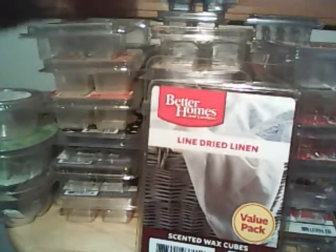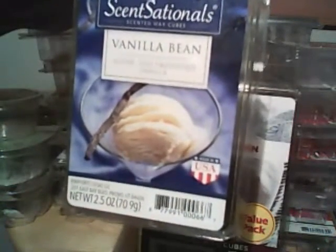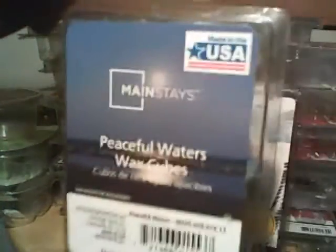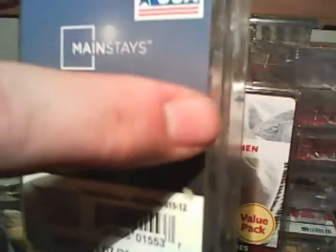Okay, here's one of my favorite vanillas by ScentSationals, Vanilla Bean. Love it. It's a very creamy, strong vanilla scent. Here's another bathroom scent that I had by MainStays, Peaceful Waters. It was a dark blue wax. You can kind of even see some of the remnants there.